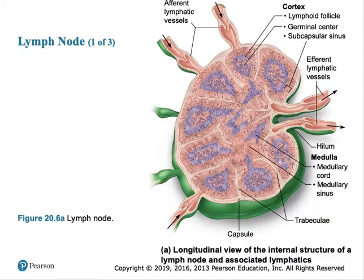And so there's a sinus area as well through that. So you can see here the fibrous capsule on the outside. Okay, you can see medulla right here. You can see cortex right here. Okay, and these germinal centers where we're actually going to be making B cells. And you can see we have afferent lymphatic vessels. So lymph is coming in on these afferent vessels and then going out on the efferent side here at what we call the hilum.